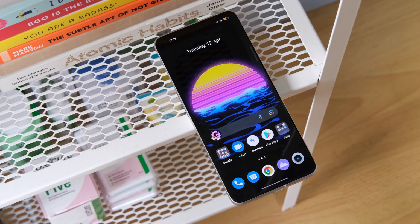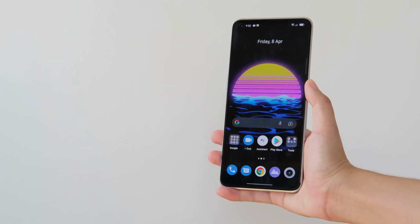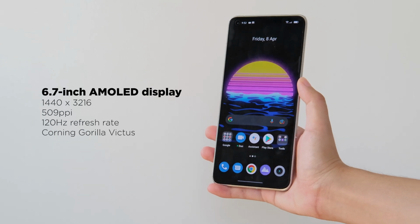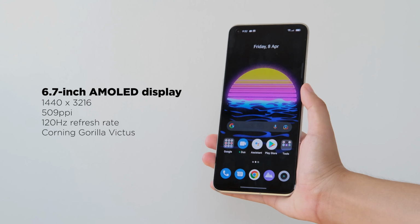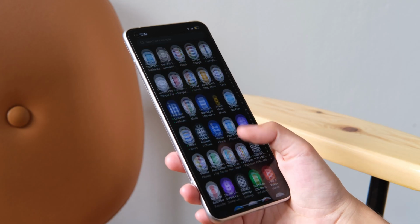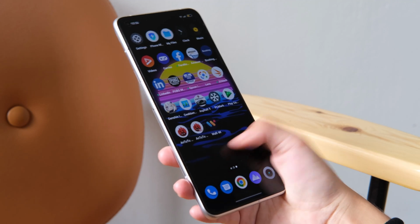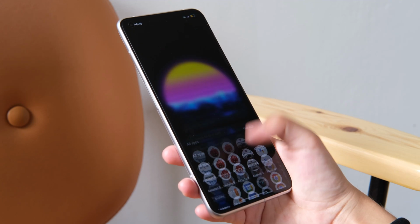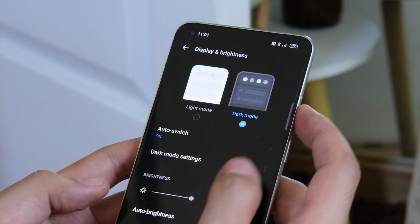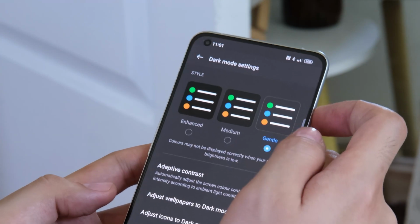Now for the display, the screen on the Realme GT2 Pro is beautiful, and that's because we're looking at a large 6.7-inch display with 1440 by 3216 resolution, or equals to 509 ppi. That's one sharp screen for its size. It also uses an AMOLED panel to produce deep blacks and punchy colors, and a 120Hz refresh rate for smooth animations and transitions.